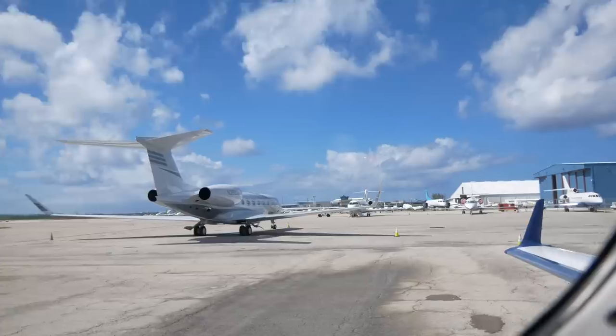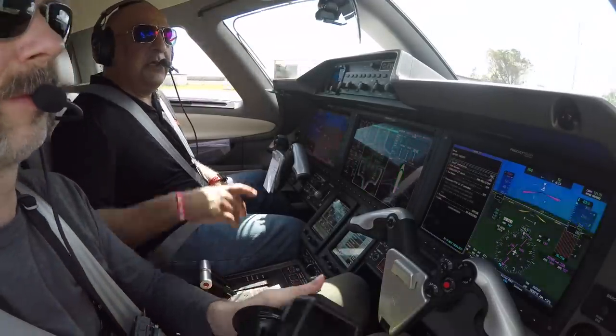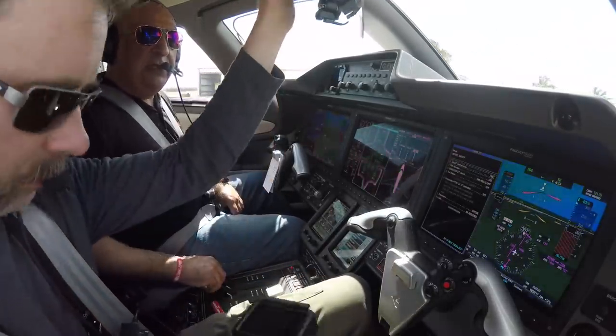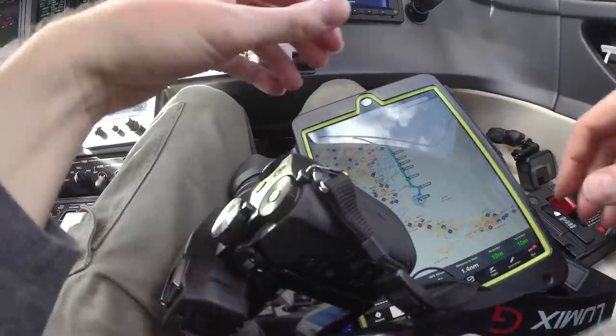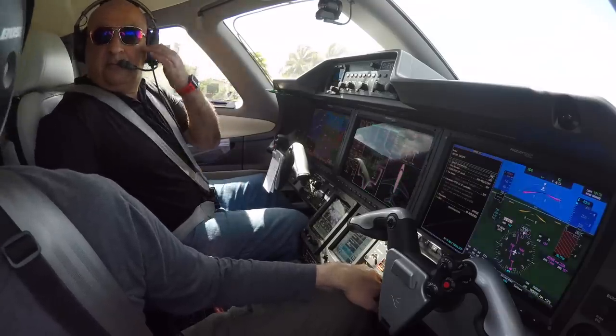Go past that. I think this has to be stowed for takeoff and landing. Okay. Just watch the wing. Am I clear of him? You are. Yep, just go slow. You're good. Yep. Yeah, you're good.